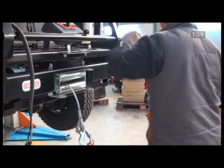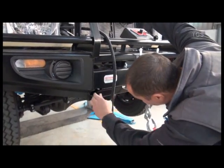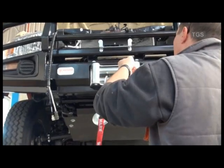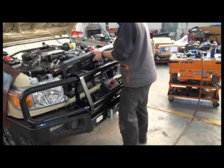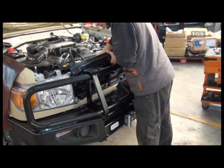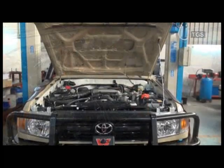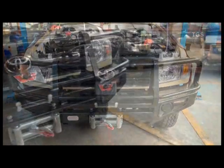After raising the vehicle on the elevator, spacer plates are inserted to align the unit. Once the unit is aligned, all the securing bolts are tightened. Once the vehicle has been lowered, then the operating cables are run and secured to the second battery if fitted.